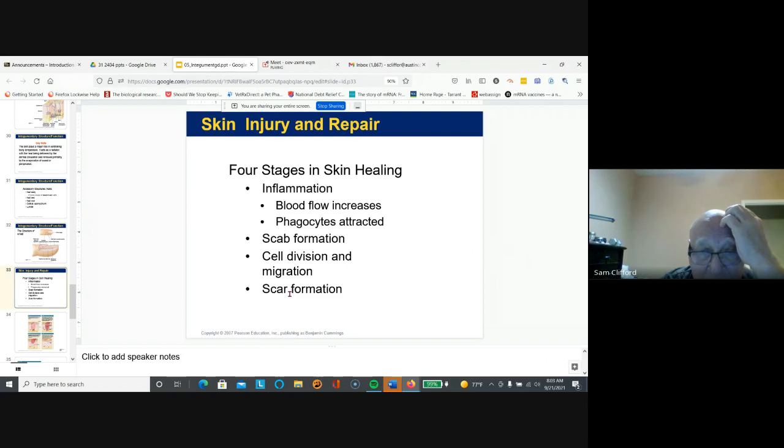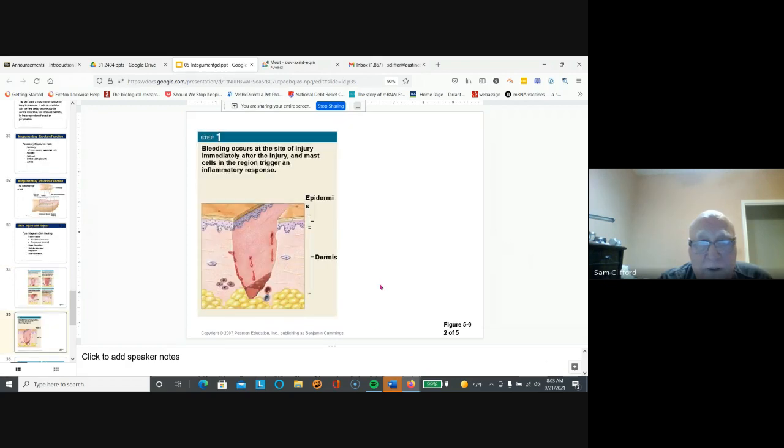scar formation. Obviously, the whole purpose of this is to stop bleeding so that you don't die of blood loss. So this whole clotting process starts with inflammation and scab formation and growth of new cells to replace damaged tissue and rebuild, but you may have a scar. Just look at these steps.